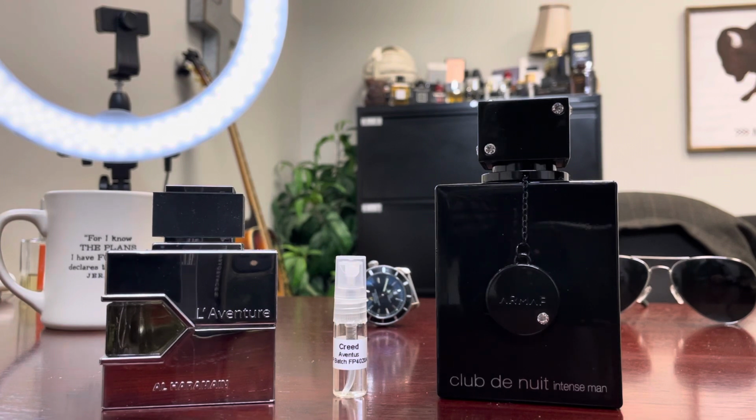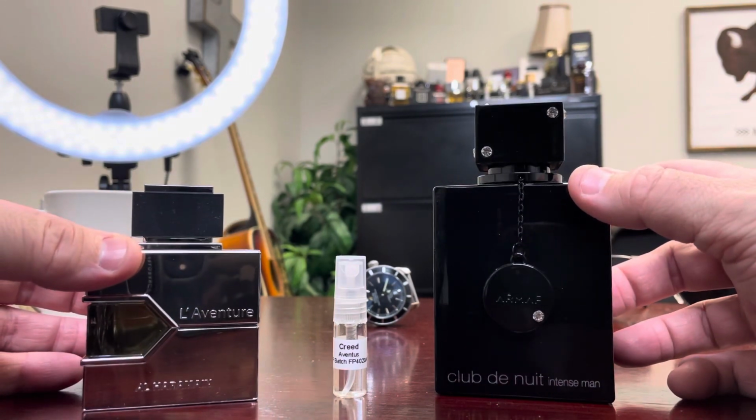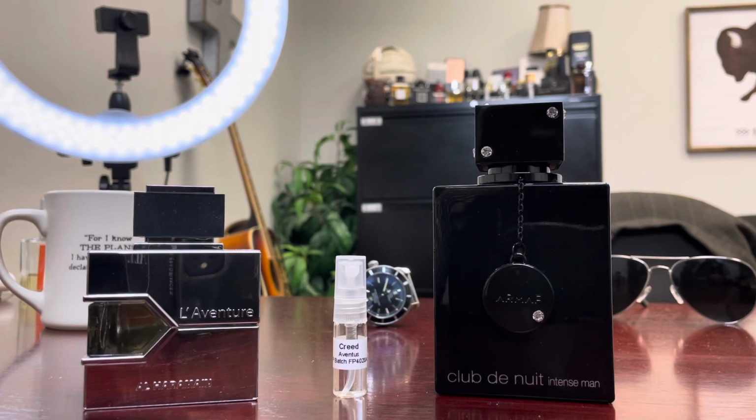But I am a fan of some of their fragrances, and if I can spend $35 on a bottle that smells like a $400 or $500 fragrance, then I'll be glad to do that. And that's what we have here. In my opinion, these are probably two of the best Aventus clones on the market. They're not just similar, these are straight clones, and they smell a lot like Aventus.